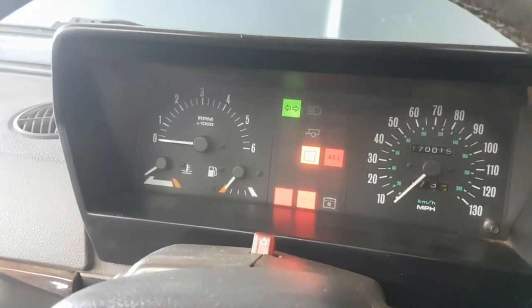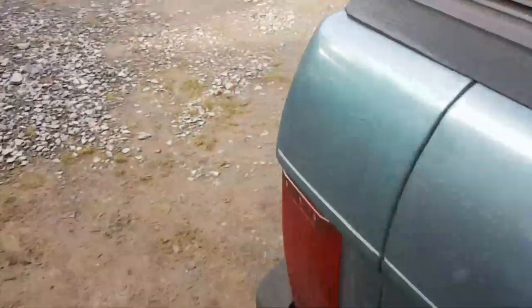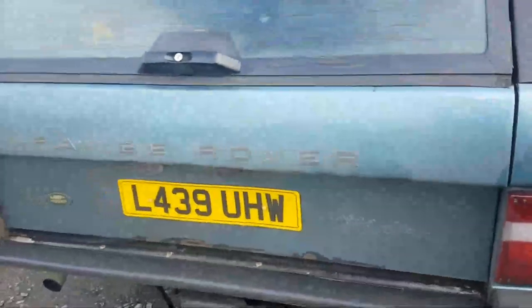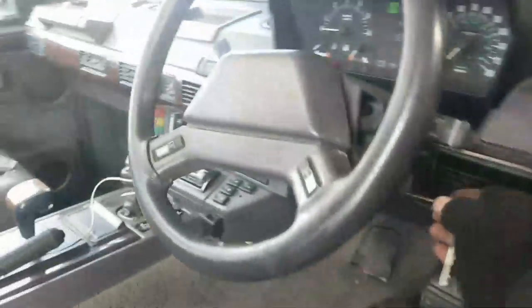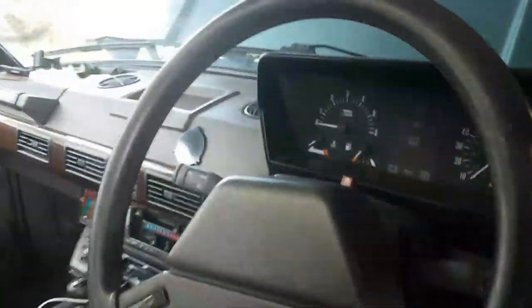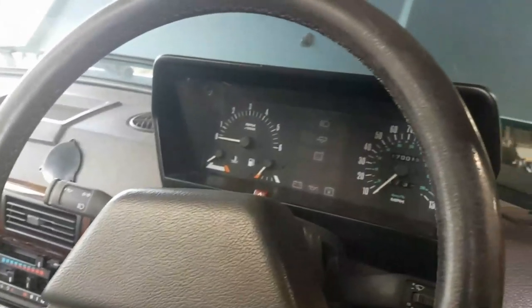Why have the hazards gone on? Turn the ignition off. Took the key out, hazards are still on. We've got some issue here. Now, the customer had already mentioned that if I turn the ignition back on again, the ignition goes on and the hazards stop working. Take the key out, hazards stay off.